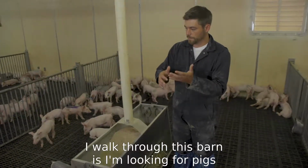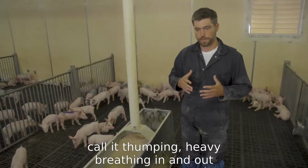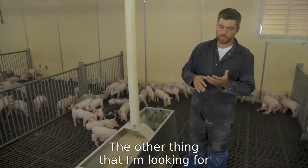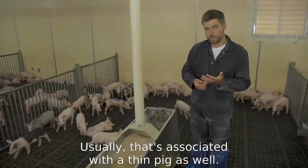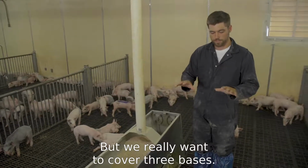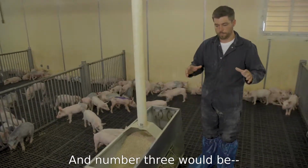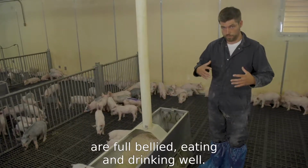The things that I'm looking for on the pig end when I'm walking through this barn is I'm looking for pigs that are breathing heavily. We call it thumping, heavy breathing in and out of the rib cage. The other thing that I'm looking for is red butts or diarrhea scours. Usually that's associated with a thin pig as well. But we really want to cover 3 bases. Number 1 is respiratory, number 2 is enteric, which would be diarrhea, and number 3 would be we want to make sure that our pigs are full-bellied and eating and drinking well.